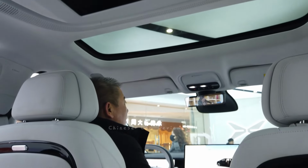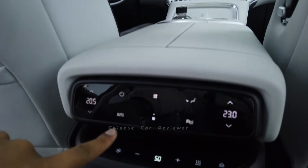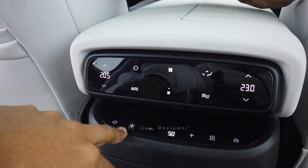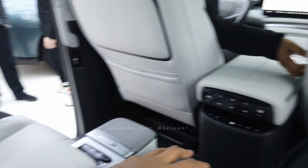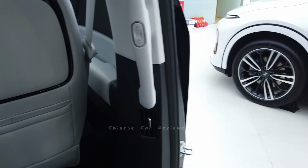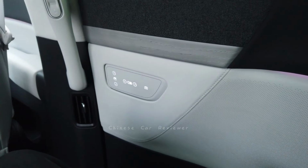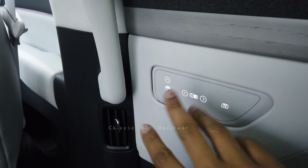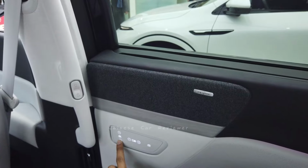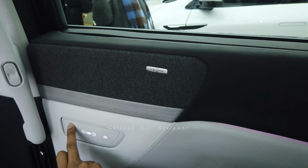Apart from that, here we got, you see, a smaller screen over here. From here you can also activate your seat heating, seat muscles. The color combination is amazing, and whenever you sit in the second row, you can just freeze and close your door. Also, we get some squeeze buttons, from here you can control, and then also you can close it.